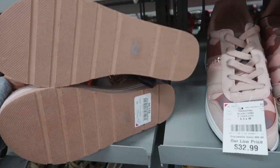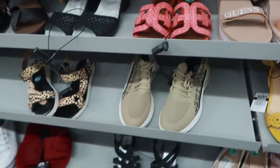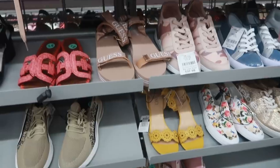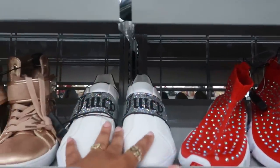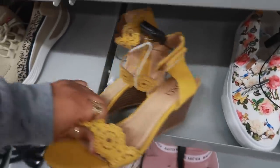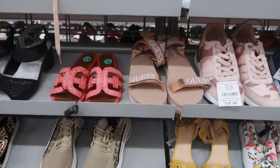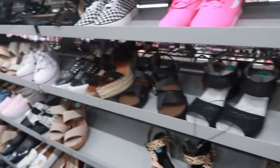Do you guys still wear Guess? $21.99. I don't know. Sometimes when I'm in these stores, I wonder, do a lot of people still wear Guess or Juicy Couture, because I see a lot of it when I'm coming into Burlington and Ross. I was just wondering how many of you guys still wear Juicy Couture or Guess? Let me know.